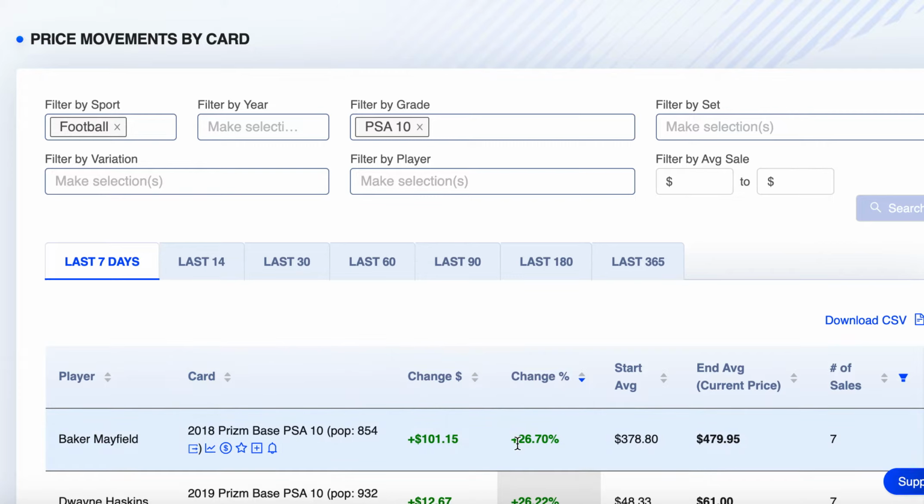This card is up 26.7% on the week. This is a card that in weeks prior I have recommended to the Sports Card Society, and we got it for a very good deal, as it's been going up for a while now. Now let's pull up his chart. Take a look-see at that.